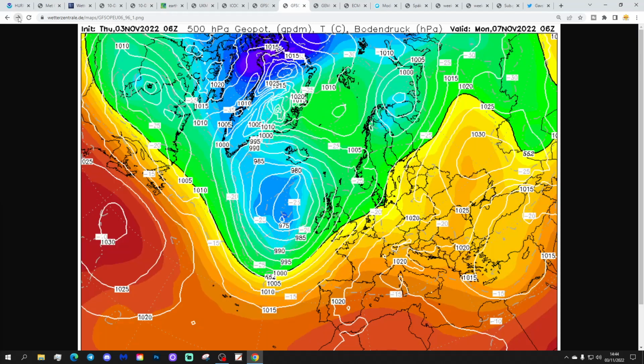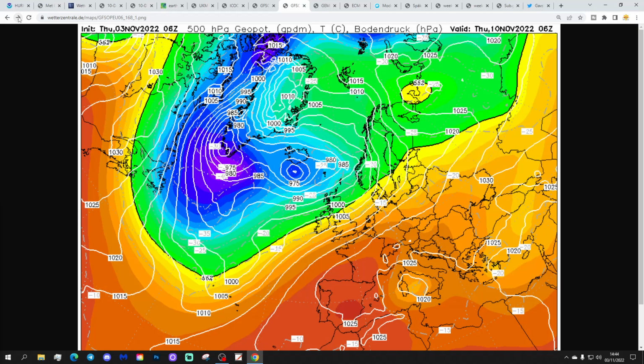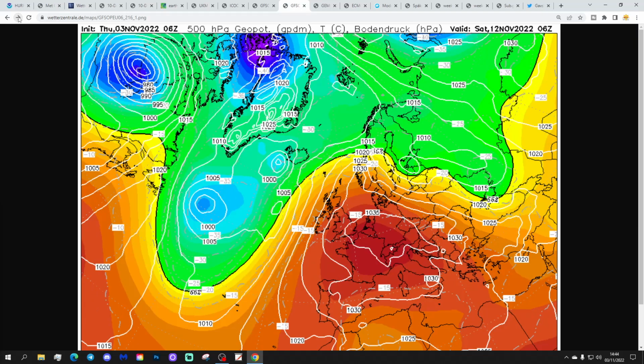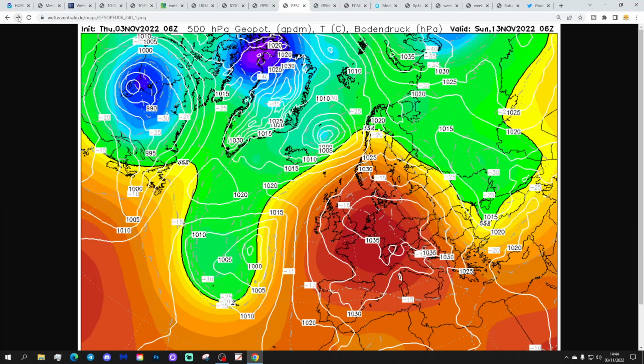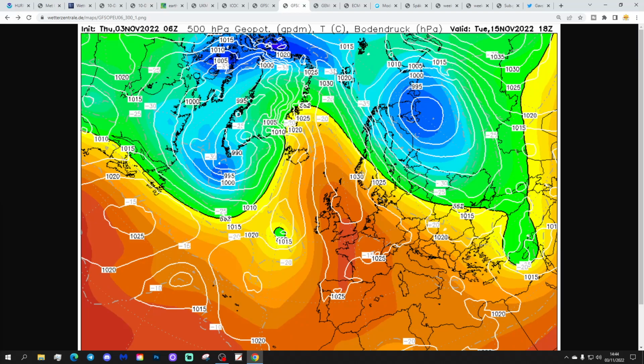GFS 6Z is again looking very unsettled through the early part of next week, plenty of wet windy weather to come. And then again we have that change in the second half of next week into the weekend of the 12th, 13th of November as high pressure takes over across the country and to our east. We bring up this very mild, if not warm air from the south once again. The high pressure is trying to reach northwards, so high pressure wants to go north actually, but there's nothing to reach to at the moment.